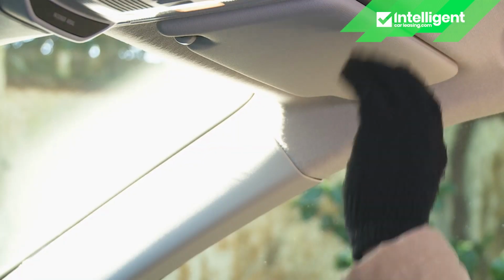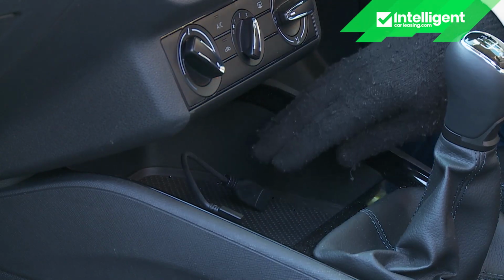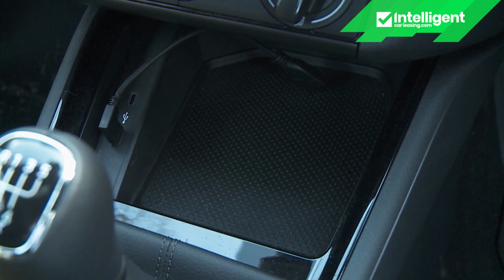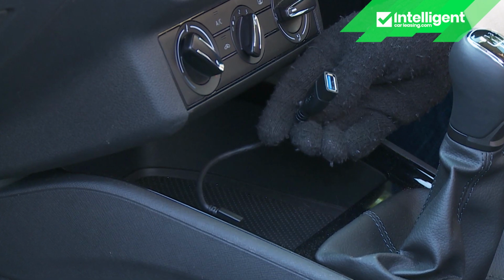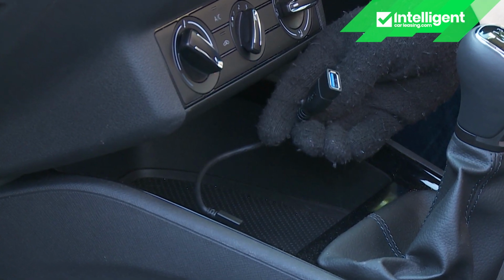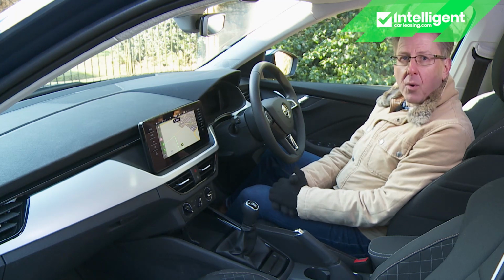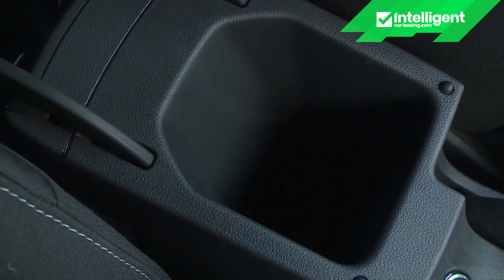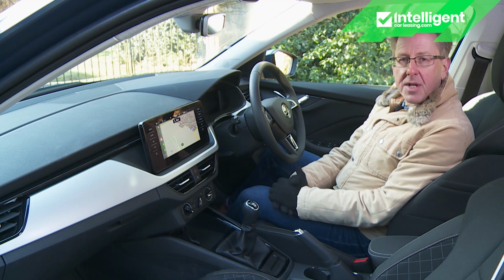A further ticket clip is revealed on the driver's sun visor, and you get a large open stowage area in front of the gear stick, which is presumably where you're supposed to charge your phone, since a couple of USB sockets are provided nearby. Unfortunately, they're USB-C ports, which means you might have to buy an adapter to use them. It's a pity Skoda couldn't have provided one of each kind. It's also a pity that there are no further ports in this deep box between the seats that would enable you to charge your handset out of sight of prying eyes. Avoid entry-level trim, and you get overhead storage for your sunglasses too.